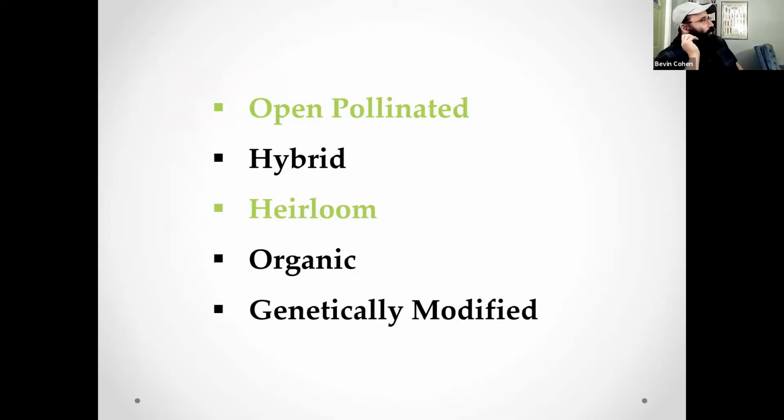All right, let's break down some words here. These are terms that people use when they talk about seeds, and we're going to talk about them very briefly just to go over their definitions, because I hear these words used all the time, but I hear them used incorrectly so often that I feel we should probably touch on what they mean, right? The two most important, of course, are highlighted in green. The first being open pollinated. This is the most important thing when we're talking about seed saving.